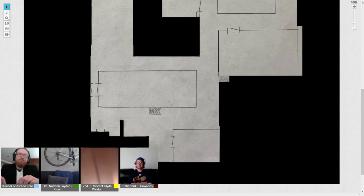Could I look for any kind of drag marks, i.e. heavy scratches in the floor, or fresh-looking blood drag marks leading in a particular direction? Seeing as they are still in the room and I am still outside of said room. Sure. Spot hidden? Sure, yeah. I rolled an 80, so a regular success.